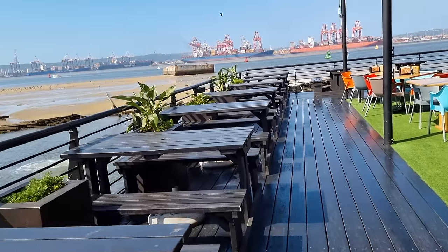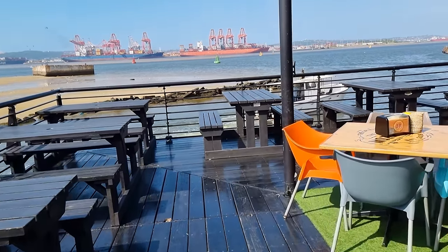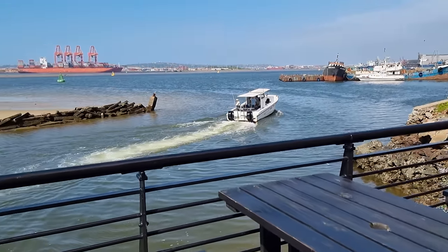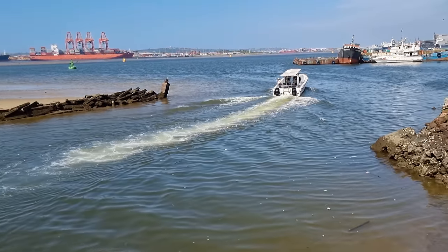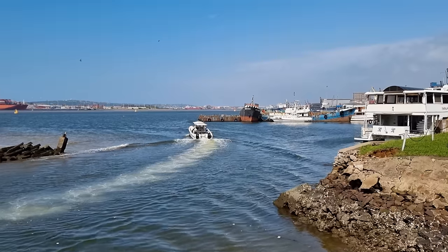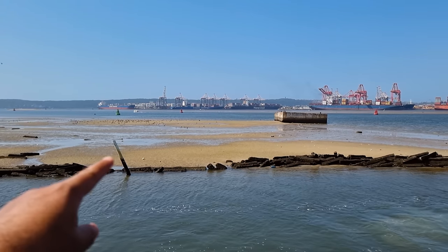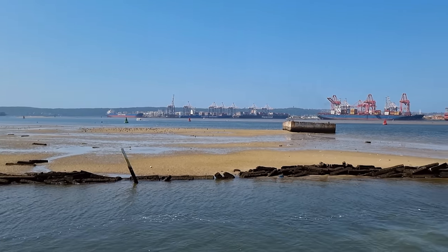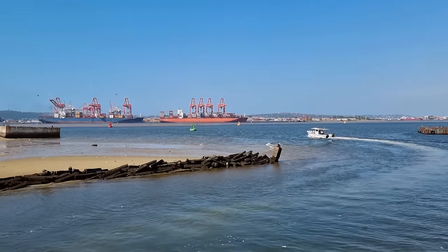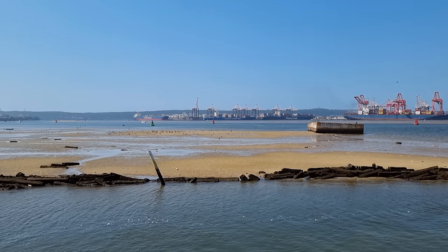So as we just saw that boat go on a cruise, here it's entering the harbor. Some places are like beach, you can only see sand, you can't see any water. But as you can see, that boat is moving. There's a lot of water in the harbor. Just some places, I think the ground may be too high, so it's like an island or so.